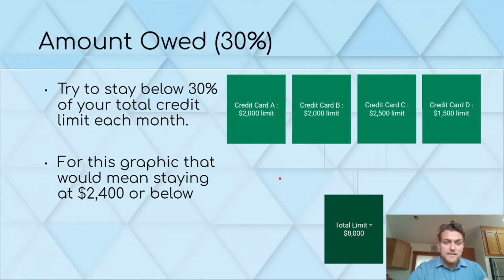All right, next is the amount owed. So this is often called your utilization ratio or your use ratio. Basically, when you have a credit card, they give you a limit. So my first credit card had a $500 limit, and then after a while they increased that to a $2,500 limit. So your limits can change based on kind of your track record with that credit card company. And the basic rule is that you should try and stay within 30% of your total credit limit each month.